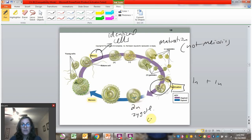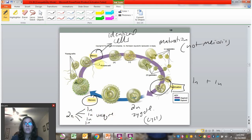This diploid zygote is a cyst, so it might exist in the environment for a while. Then something will trigger it to wake up and go through meiosis. And remember, meiosis is going to take a diploid cell and make 4 unique haploid cells. These are the offspring that can then go out and carry out asexual reproduction. So this is the asexual part. Here's the sexual part.